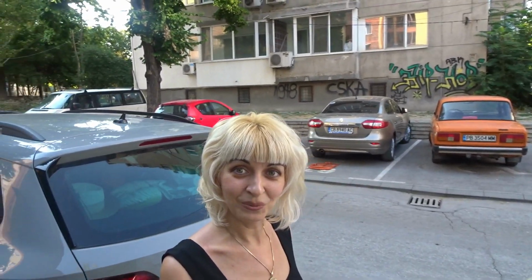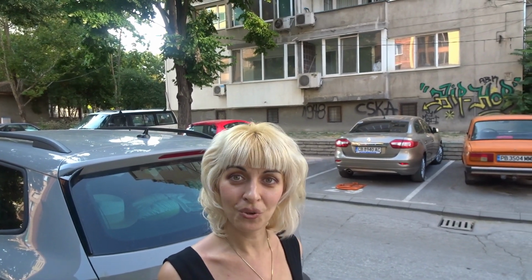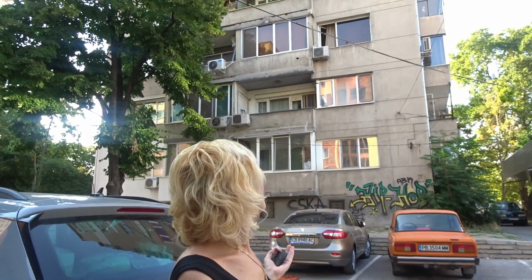I'm Janna and we are in Bulgaria, in Plovdiv, and just as I promised in my previous video, I will show you a review of the flat we are renting here in Plovdiv. So guys, this is another typical block of flats in Bulgaria. It's a bit of an old style, and like in Russia, similar styles, 9 floors. This one is actually 11 floors, and it's very common to see a style like this.